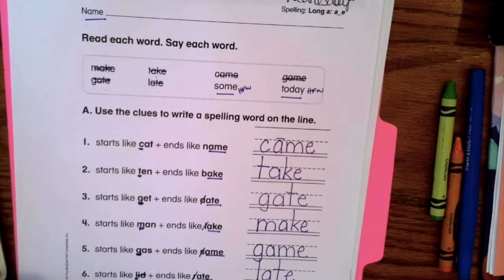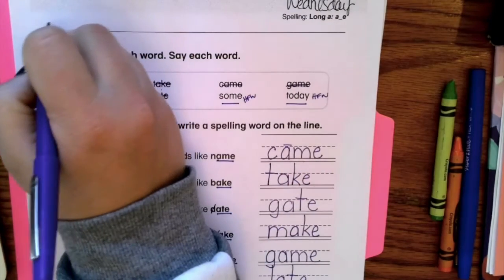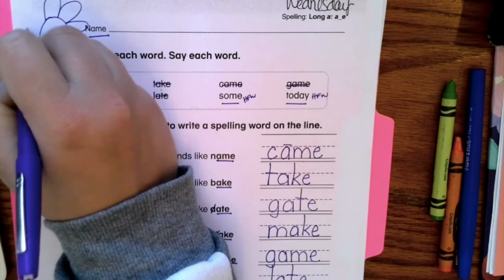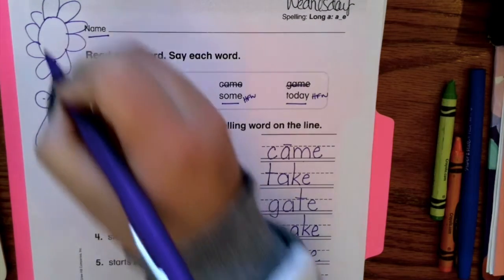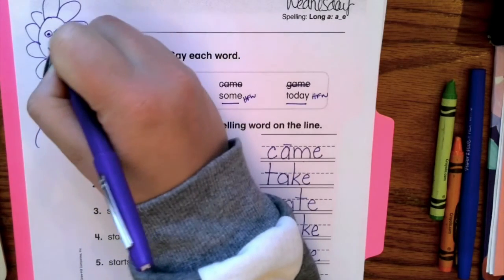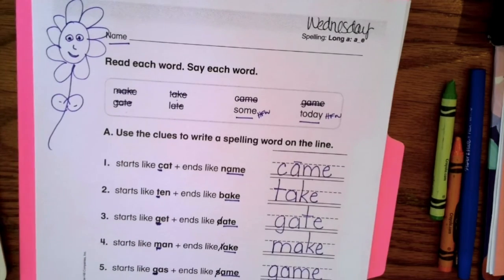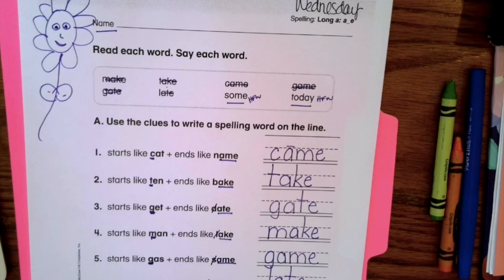Wonderful. Now that we've had a chance to go through this together, make sure that your name is on your paper. Draw me a flower. Is your flower going to be like a flower person? Or a regular flower. And then when you're done, this gets put into your Wednesday folder. Have a great day.